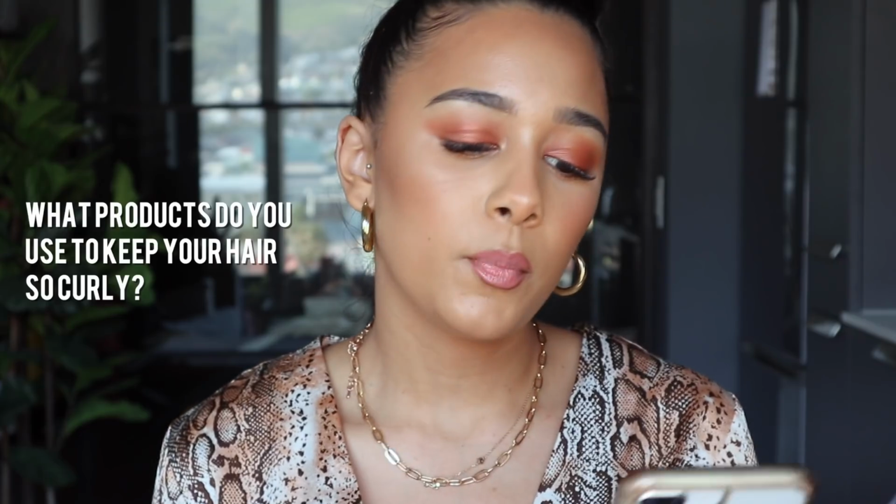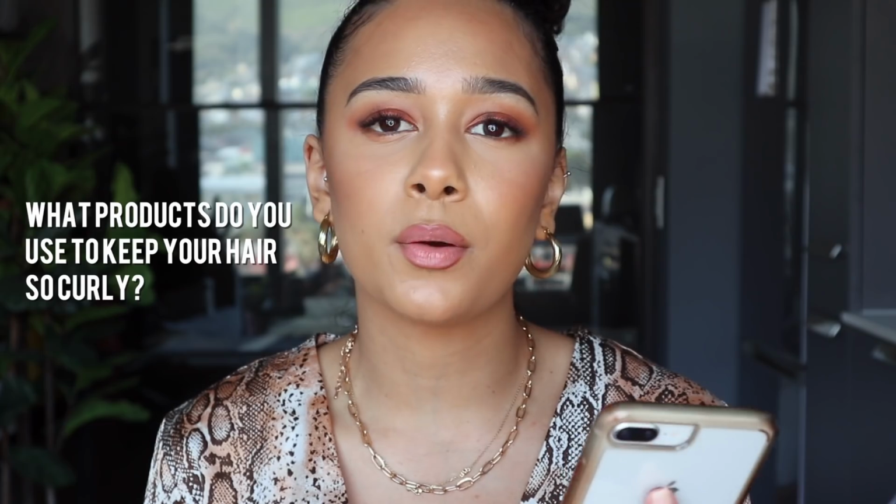Yeah, it just starts with the right product, and all those products that I mentioned are really good products. If I haven't tried it, I have watched reviews on it to see what other people think. Pretty decent products that are going to add a lot of moisture to the hair so that you won't need to reapply product. What products do you use to keep your hair so curly?